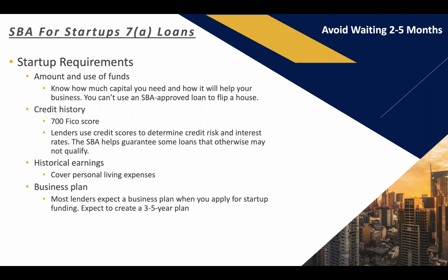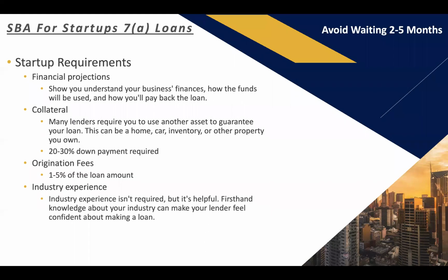You need to create a business plan. Expect to create a 3 to 5 year plan, looking into your marketing, your operations, and your financials, which actually comes down to my next slide, the financial projections. You need to know your numbers. What are the expenses? What is it going to take to run this operation? How much do you need? What are the marketing projections and the costs associated? The P&Ls and the balance sheets.